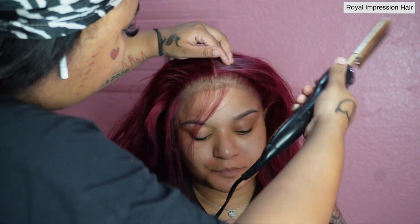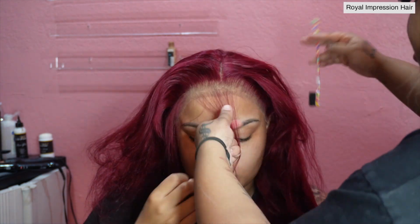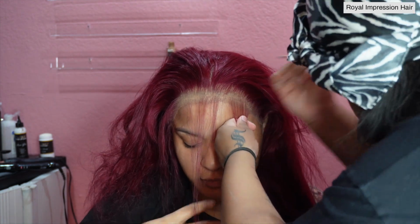All right, y'all know I'm pregnant, so I gotta eat. And at this point, when she cut the lace, we could kind of tell just by looking in the camera that it was gonna be dark. Like I told y'all, she did the best she could. I'll leave her link down below if y'all are interested in going to her. I will go to her one more time, of course, because I don't want y'all to be like, she can't do hair. Yes, she can. She did the best she could, like I said.